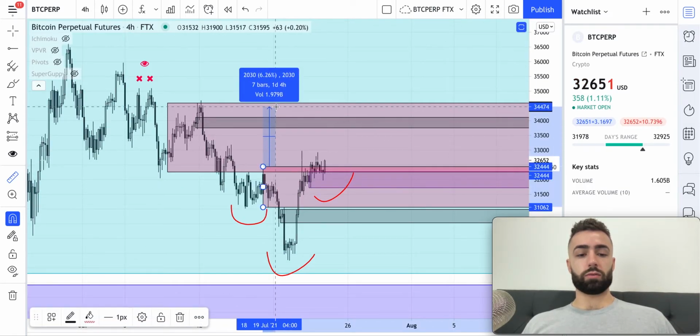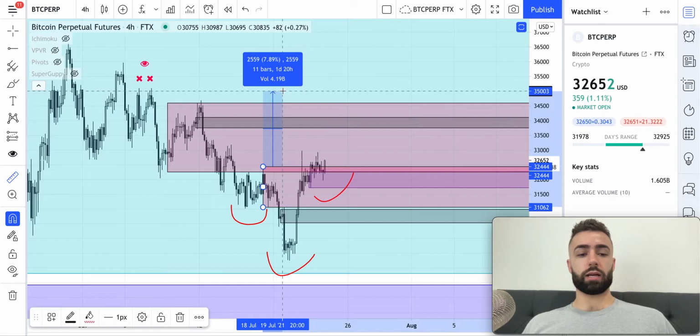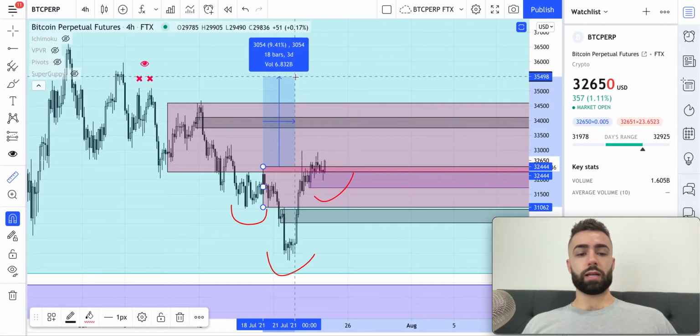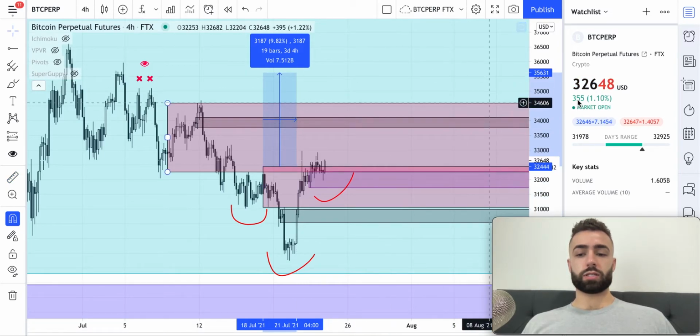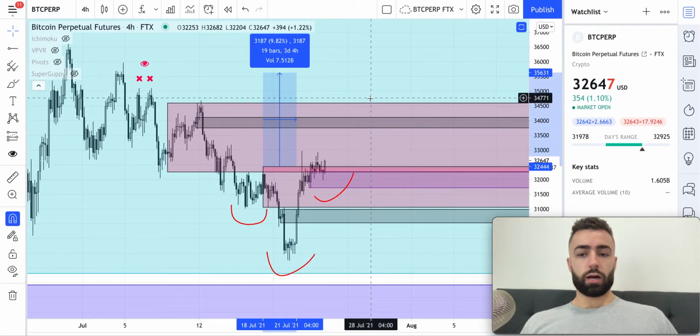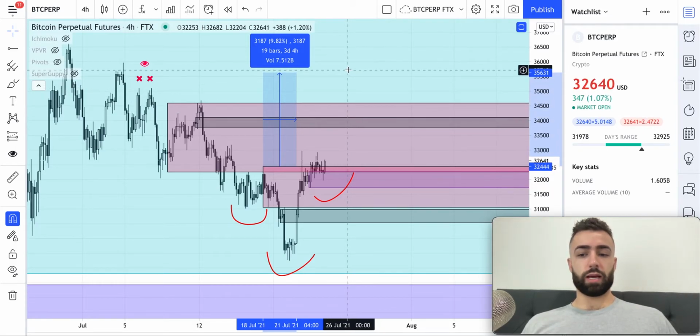So we pull this up, we take our magnet, we snap it to that high, we pull this up to 3190. That's roughly about here. So it's about 35,600. So that's the target for this pattern if it does end up playing out.